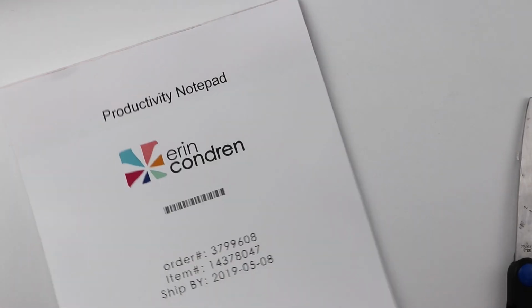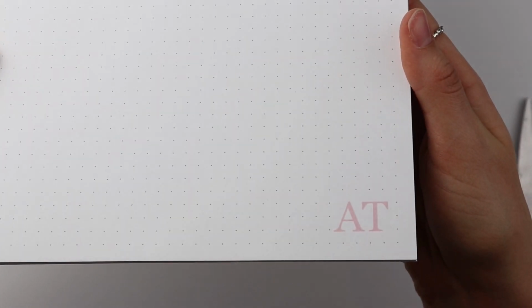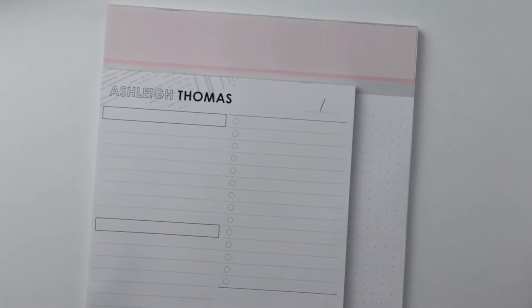And then the second one was a productivity notepad, which I picked the colors for. I just got pink and gray up at the top and then an AT at the bottom, and it is dot grid. So the first page is already, maybe it's not bound well at all actually. Yeah, this page is already hanging out, but I do feel like I'm going to use this in my office a lot, so I thought this would be good as well. I don't know the sizing of these exactly, but the productivity notepad is quite a bit smaller, and then this dot grid one is much larger.